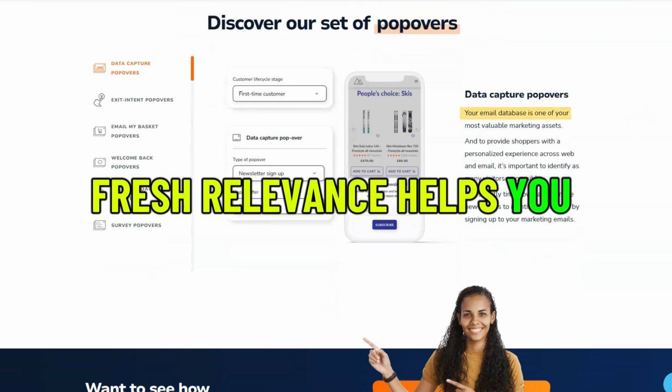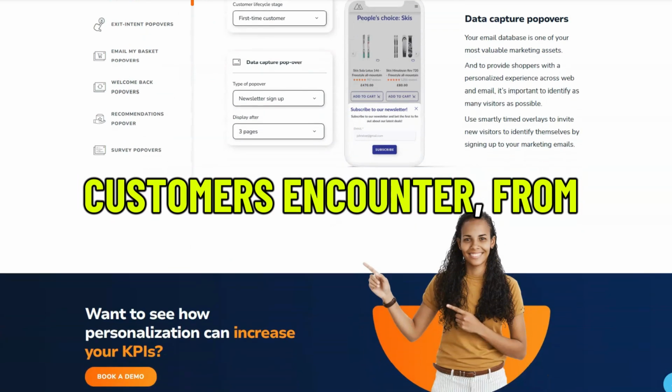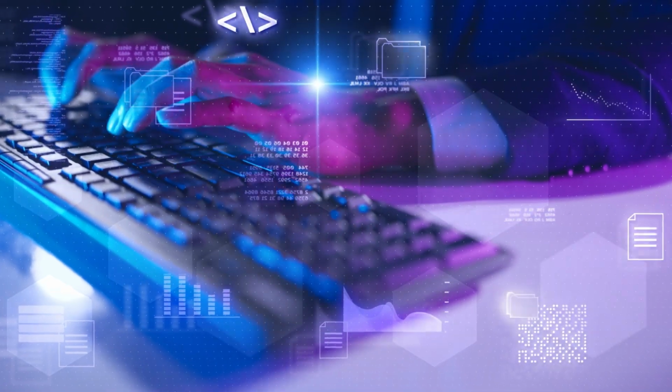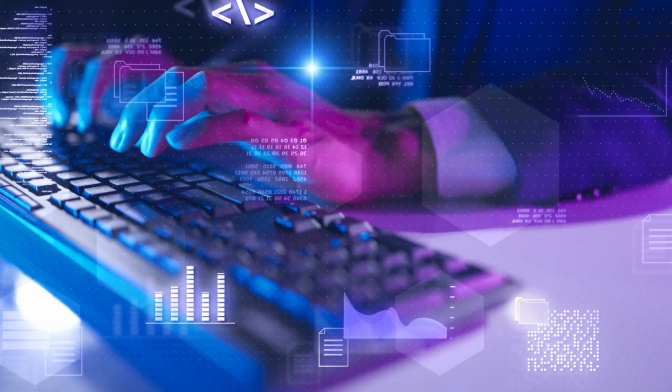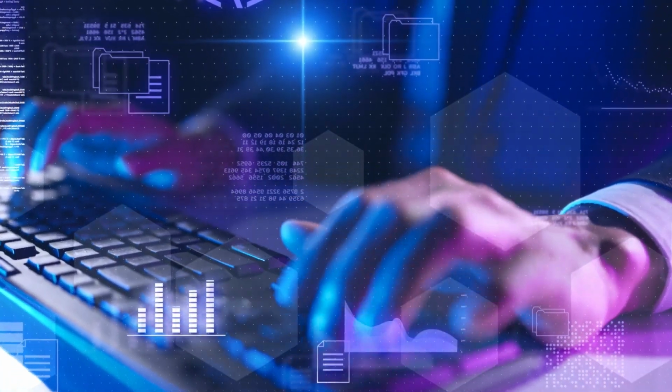Mapping the customer journey is crucial for understanding how to engage your audience effectively. Fresh Relevance helps you visualize and optimize the various touchpoints your customers encounter, from initial awareness to final purchase. By identifying pain points in the journey, you can implement targeted strategies to improve customer satisfaction and drive sales.